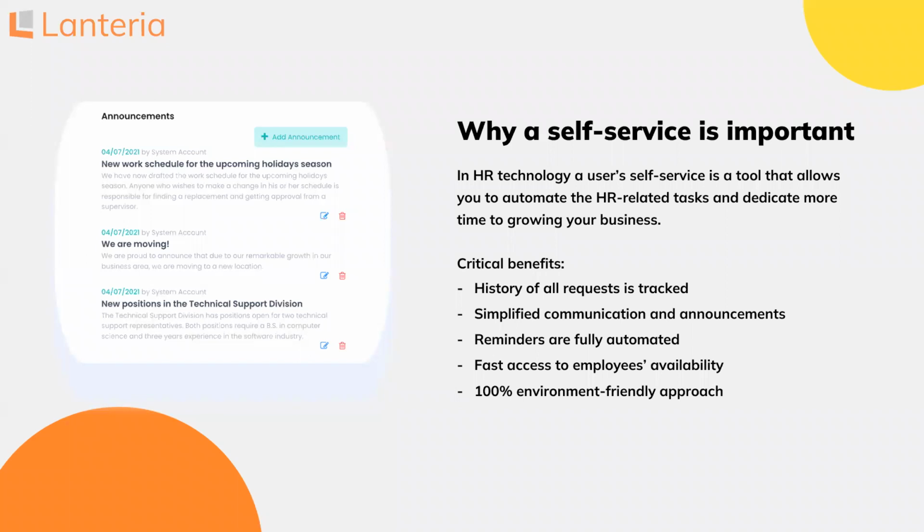100% environment-friendly approach. I think that this is just a kind of nice thing to have, because we all should value the nature, and because all the communication happens online, you don't waste any paper, you don't print anything. You also can use DocuSign, or maybe some other online signatures component integrated into the software. And that means that nothing has to be on paper. You can shift everything online. So it's saving us our nature and our trees.